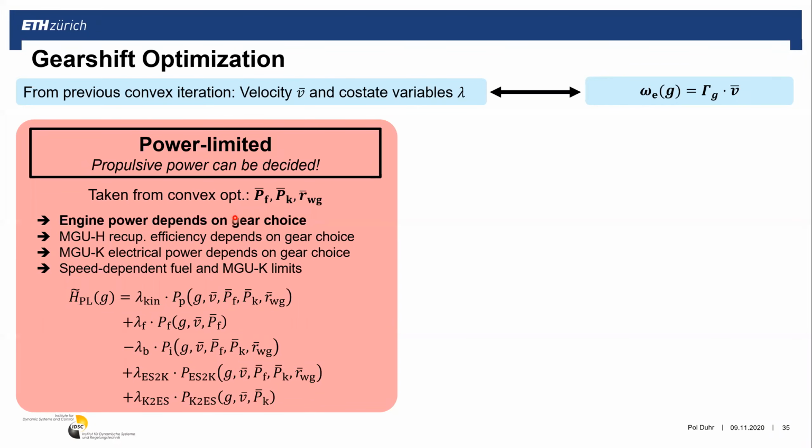Now, if we can select the gear at the given track index, for given fuel power, for different gears, different engine power is going to result, because the efficiency and so on are dependent on the engine speed. So different gears means different possible engine speeds, and therefore also different possible engine powers. Moreover, the MGU-H recuperation efficiency also depends on the gear choice. So does the MGU-K electrical power, and also the engine speed dependent fuel and MGU-K limits. And so we construct, I call it a pseudo-Hamiltonian, which depends on the gear choice and involves all these different components, and the parameters that we recycled from the previous iteration of convex optimization.